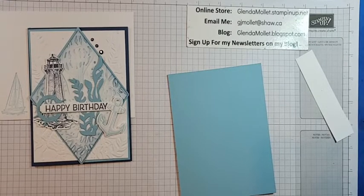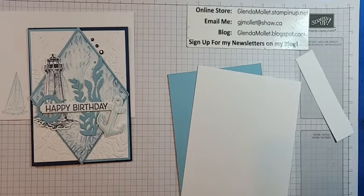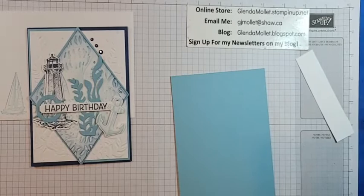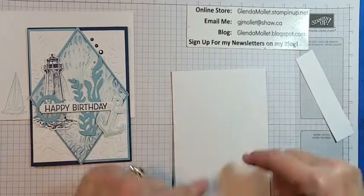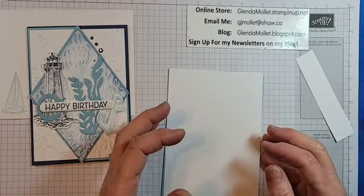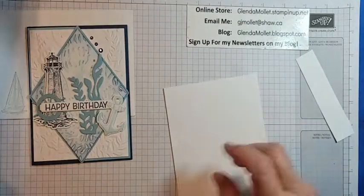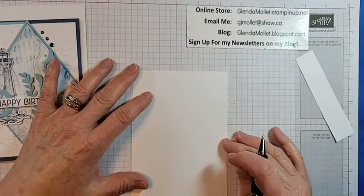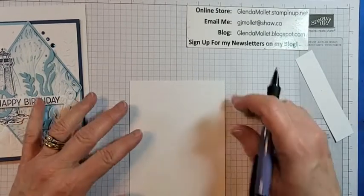There we go. So you're going to need a piece of white that's 5.5 by 4 1/4 and a piece of blue that's 5.5 by 4 1/4. So just let me cut this. 5.5 by 4 1/4. Okay, so you have to draw your triangle, then cut it. So I did that, and I did it on the blue, and I did it on the white, and they didn't match. So then I decided that if you do it on the white, attach it to the blue, then you can just cut the blue.